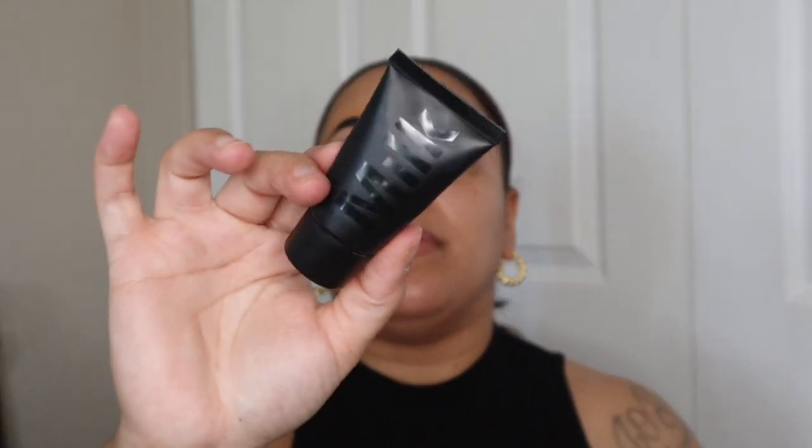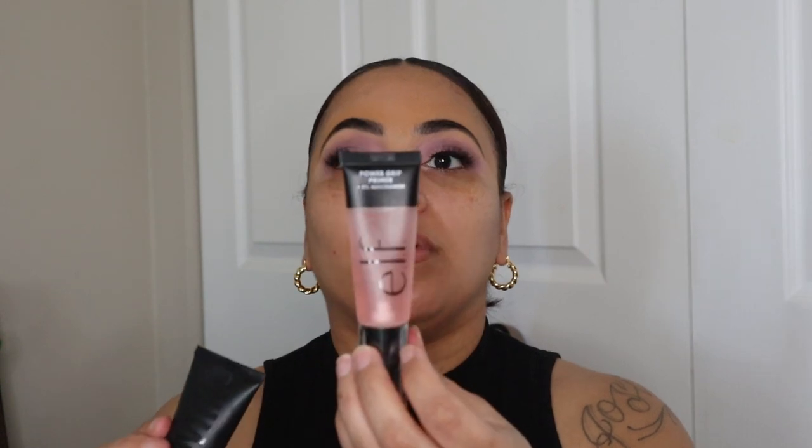All right, you guys. So to prime, I'm going to go in the T-zone with the Milk Pore Eclipse Mattifying Primer. The perimeter of the face, I'm going in with the e.l.f. Niacinamide Power Grip Primer. I do have the new Milk Makeup Pore Eclipse Setting Spray. I also have that. And then I did go ahead and finally pick up the new KVD foundation. I wasn't going to get it, but we will try it out in this video.